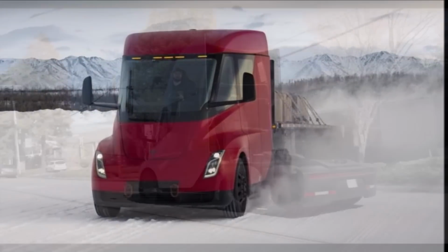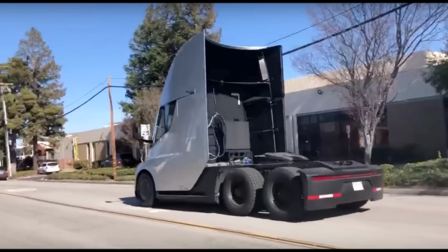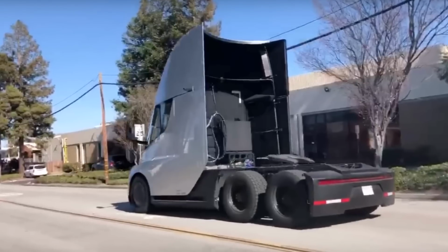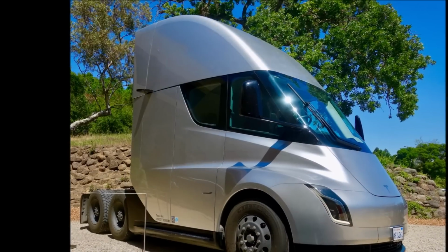Granted, the vehicle's mass production may indeed happen in 2023, but Tesla may start from this year, but it would not be surprising if more and more units of the all-electric Class 8 truck from Tesla end up being spotted on public roads this year.